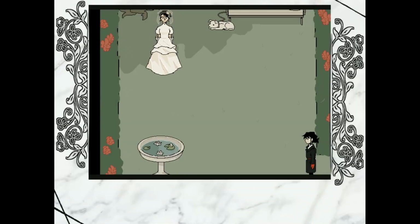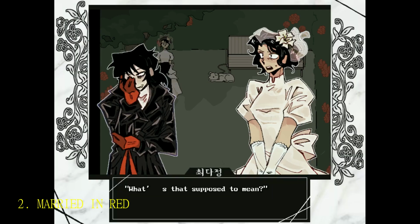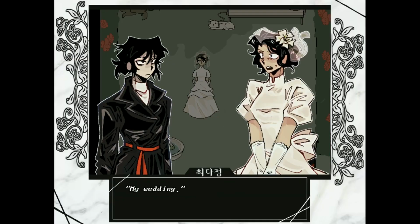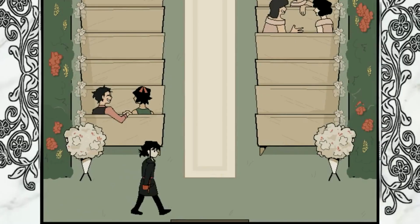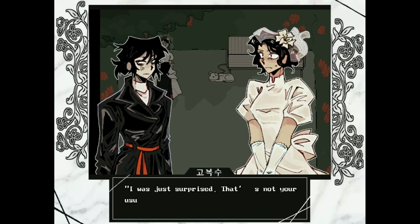Second up, we have Married in Red, a psychological horror that explores toxic relationships through supernatural elements. The story follows a wedding day that takes a sinister turn with themes of obsession and revenge. Gorgeous pixel art creates an unsettling atmosphere despite the colorful aspect.